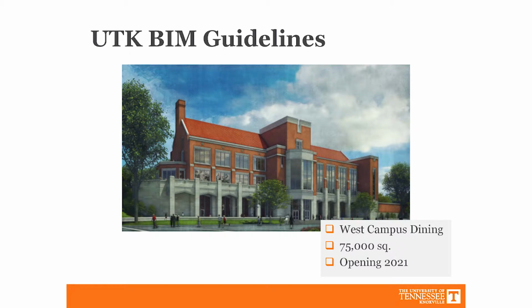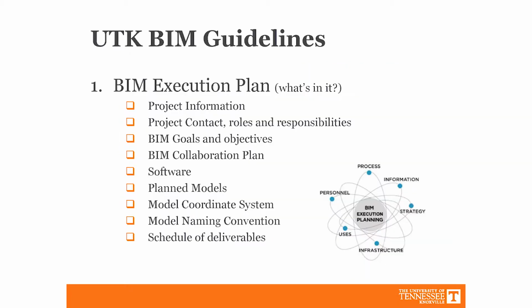We want to know what models you're going to be doing, because the contractor has subs and everybody's doing their own thing. We want the coordinate system that matches what we're doing on our campus and matches our GIS coordinate system. We want a specific naming convention, and we also want to know when we are going to get the models. The designer is responsible for issuing the BIM execution plan. They'll start it. They also have to develop a design BIM at LOD 300, and we follow the BIM Forum nomenclature for LOD. And then they have to deliver this BIM to their construction team.